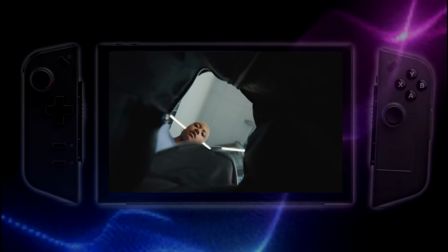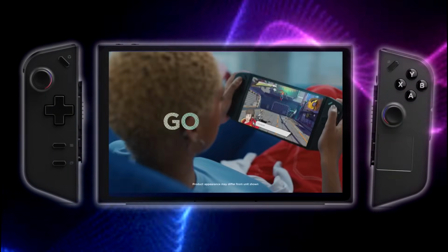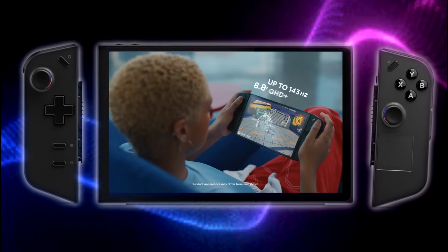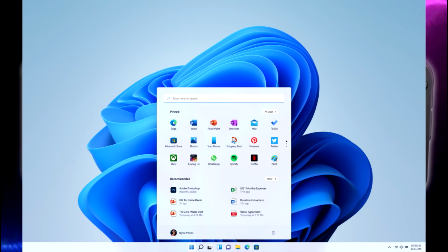What's going on, everybody? You can tell by the title, there's a lot to talk about in terms of the Lenovo Legion Go. Apparently, people are having a lot of issues with it, mainly because it's a Windows 11 device that has a screen that is native portrait mode.